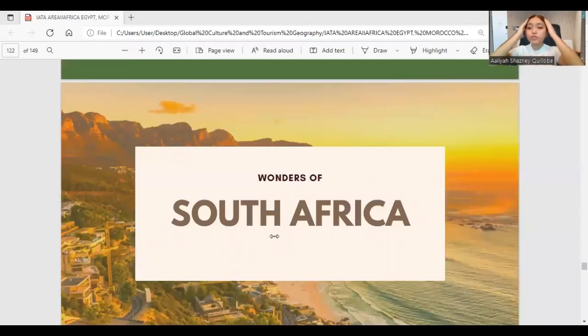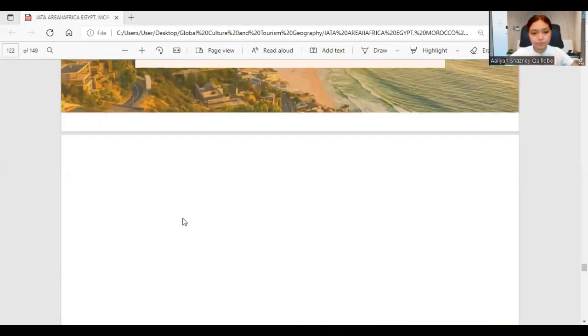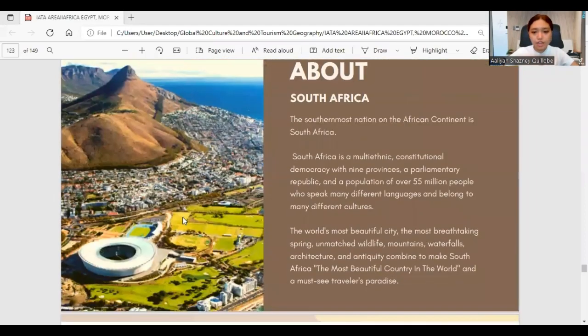Now let's continue the geography of South Africa. South Africa is the southernmost country on the African continent. South Africa is extremely rich in mining and minerals and is considered the world's leader, with nearly 90% of all the platinum metals on earth and around 41% of all the world's gold.